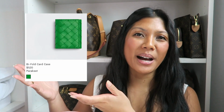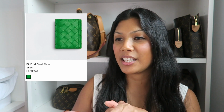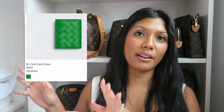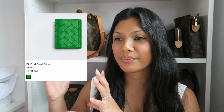Next up, we have the bifold card case. This one used to be $450. It's now $520, an increase of 15.56%. It's very similar to the card case with coin purse, but I like the first one that I showed you more just because of the outside card slots. This one, it's nice, but the other one's just nicer.